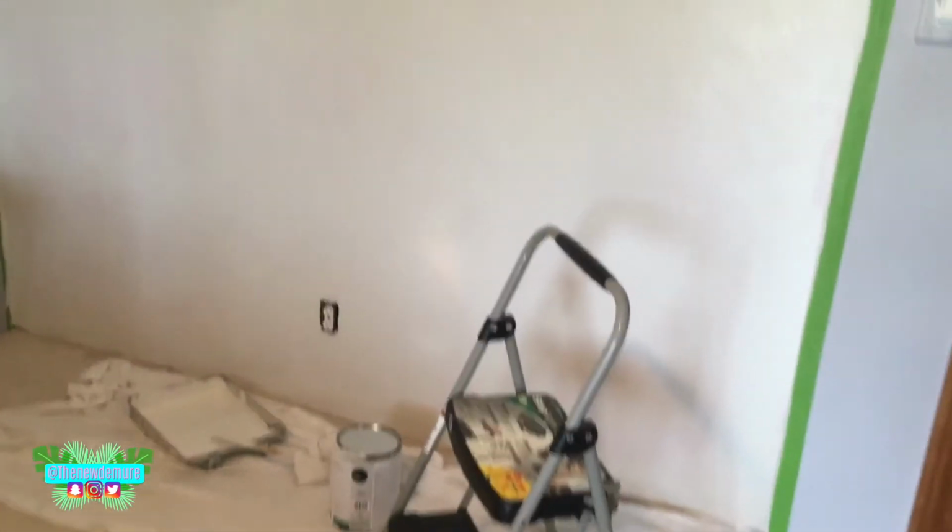But here, I'll show you. All right, so there is the white wall. Don't mind that black spot. That is actually from a Bath & Body Works candle because I lit it too close, so I just have to wash that later. It's gross looking now, especially next to the white. You can really see it a lot more. But I painted all of that and all the way up to the ceiling. And then we just gotta let it dry.